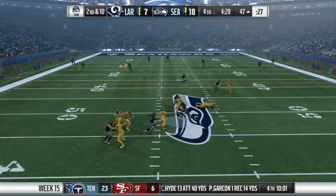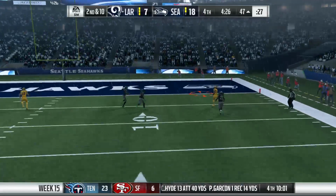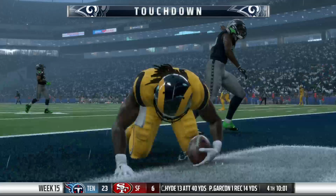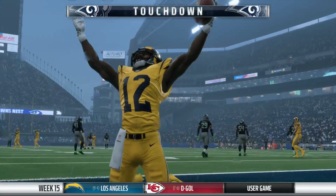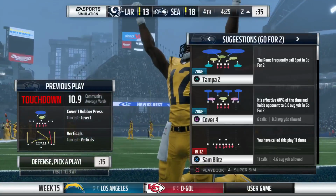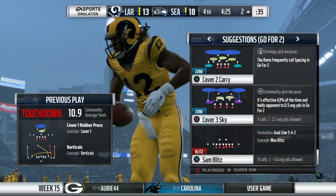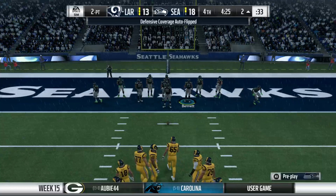I think you're right. Going deep here for Watkins. And this is caught. He's got it. Touchdown, L.A. Sammy Watkins, his third touchdown now on the year. And the Rams are able to get back within a touchdown.